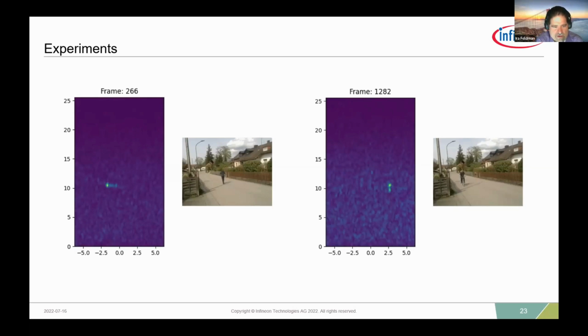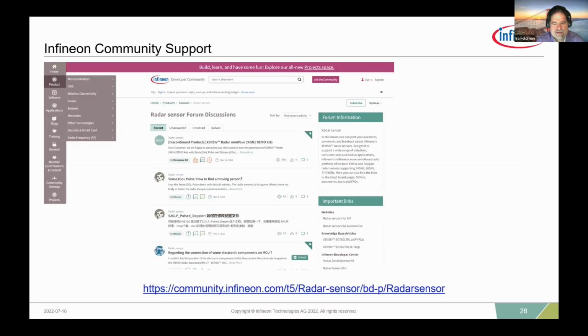Can you bring up the URL for the developer forum one more time? This is where people go to get more information, to request dev kits, and ask questions. As you've highlighted, the radar has certain advantages for pedestrian detection, but people may combine it with vision or try to use it standalone. So it'll be very interesting to see what people come up with.